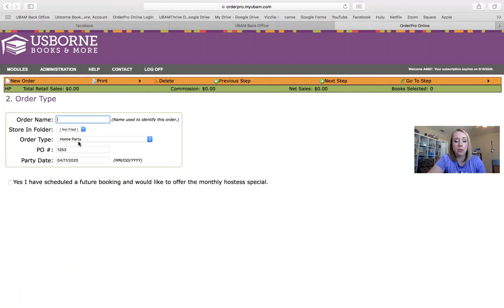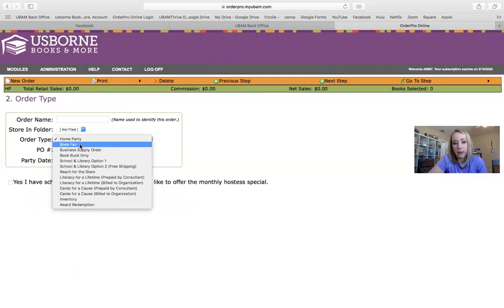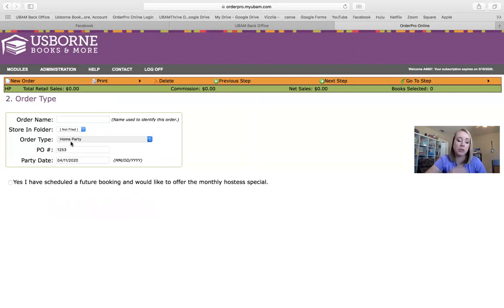And then order type will default to home party. That's what you leave for any home party or Facebook party or anything like that. If you ever need to put in a book fair order where you get the 50% match from Usborne, if the order was $250 or more, sometimes you're earning books for a preschool book fair, or maybe you have a cause. Like one time I donated books to the hospital for the oncology department. So I raised money and then placed a big book fair order so I could get that 50% match from Usborne once the total's $250 or more. Or if you had something else like consignment that you're ordering, but usually it's home party.